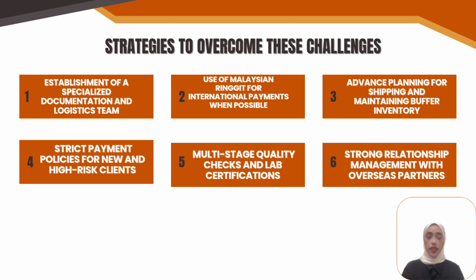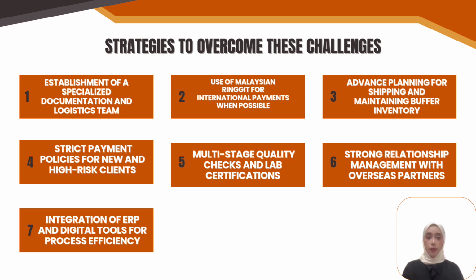Strong relationship management with overseas partners. The business makes investments to establish and preserve relationships based on trust with buyers, brokers, and distributors. Lastly, integration of ERP and digital tools for process efficiency. An ERP system is used by Double-side Marketing to handle customer orders, manage inventories, keep an eye on manufacturing schedules, and plan exports.